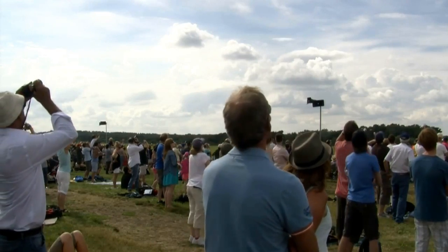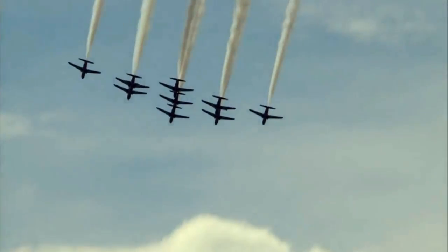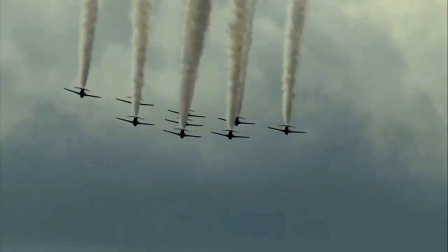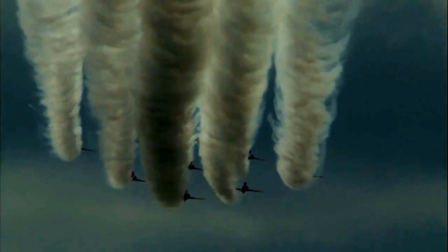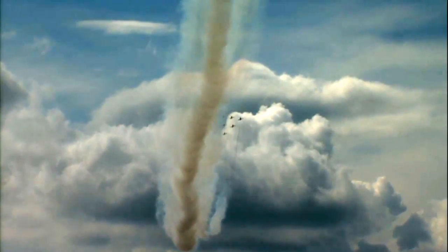Now we fly the majority of our formations with the odd number of pilots on the left-hand side and even number of pilots on the right-hand side. In their 3-year tour with the team, the pilots will generally start at the front near the leader, and as their proficiency improves, they move further back.